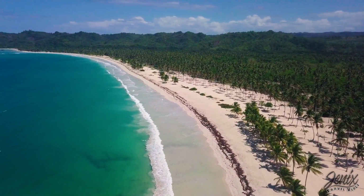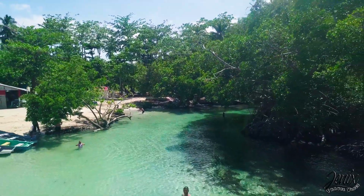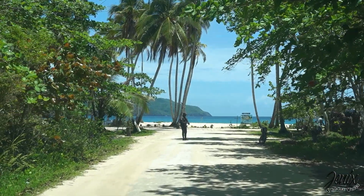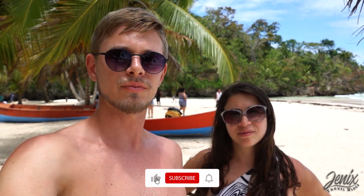Morning, guys. Today we are in Playa Rincon, located just close to the river called the Cano Frio, and this is the last beach we are visiting that's located on the ocean side of the Atlantic. To get here we drive 30 minutes from Las Galeras, and at the entrance to the beach you pay 200 pesos to enter and park your car, and the road here is paved, so the access is very easy.